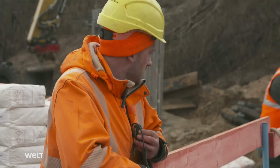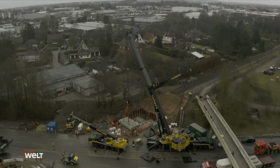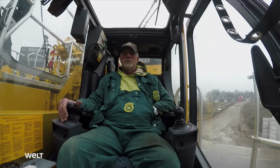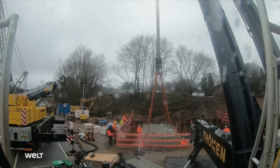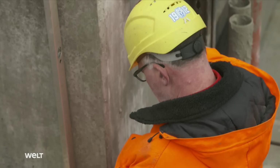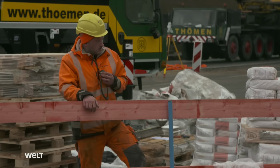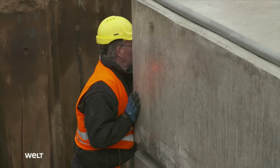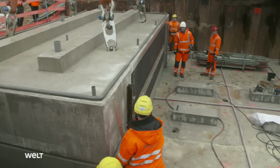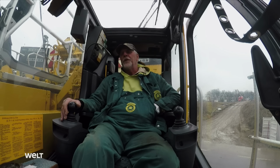"Bernd, stop. Bernd, lead it." Which means lower the load. "Bernd, down slowly." Which means down with the load. The precast concrete section is now suspended almost exactly above the one beneath it. The signalman wants to know if it's resting on anything. "How much weight do you still have, Bernd?" "70 tons minus 5, so 65."